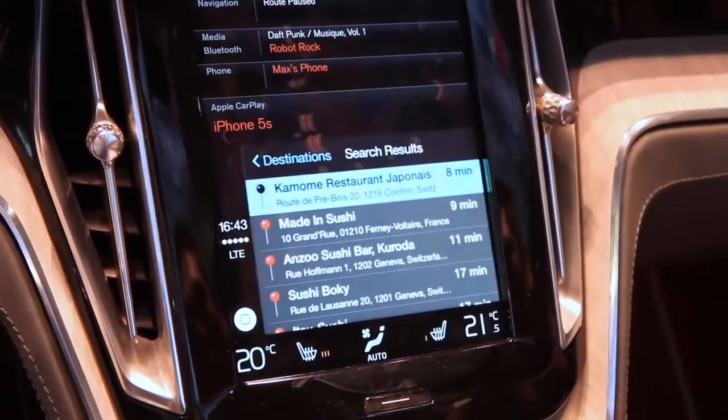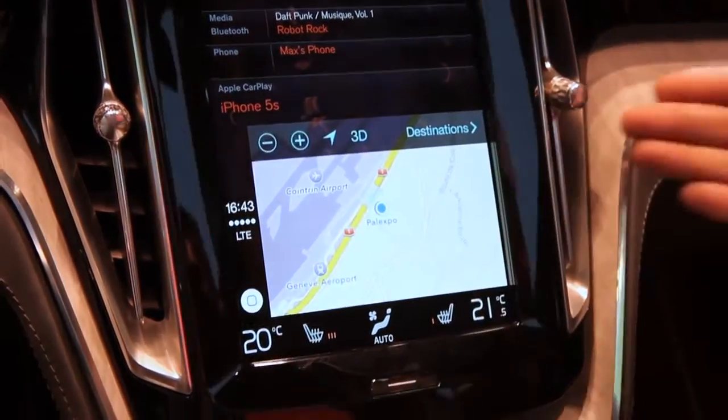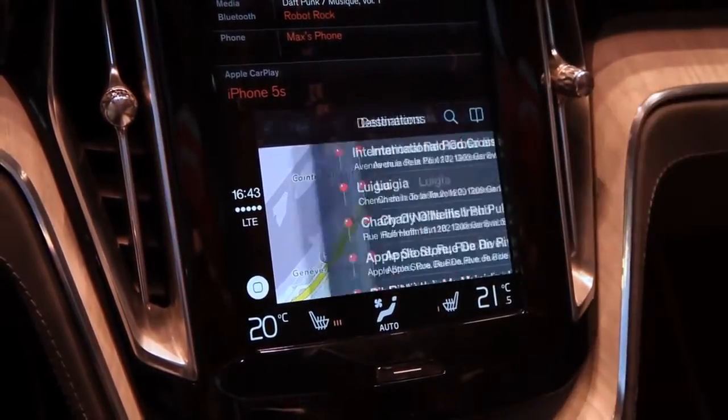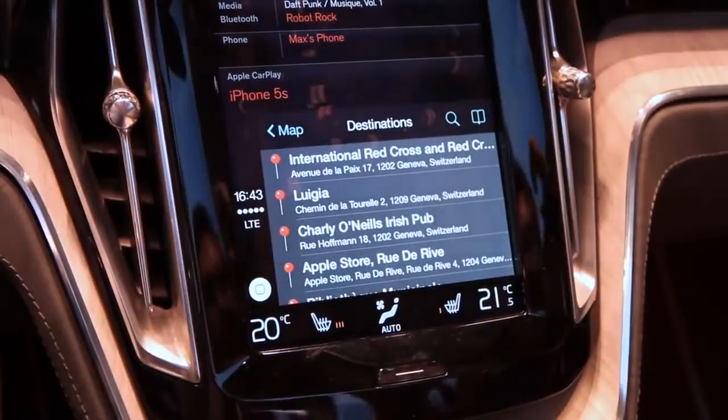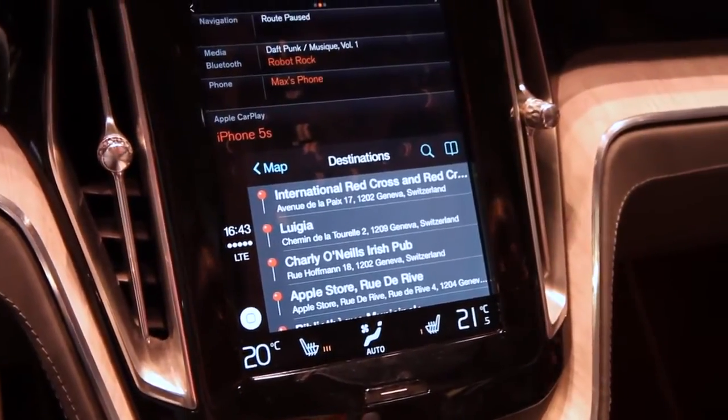Maps, you always have to go somewhere when you're in the car. And what's great about Maps is that we have our very consistent and familiar Apple Maps experience. When you tap on destinations, this is one of my favorite bits, it's really smart at the things that it shows here. It shows things I've already searched for.